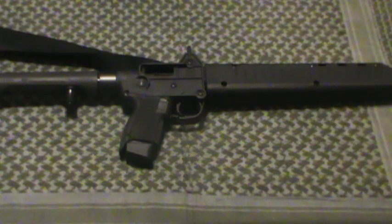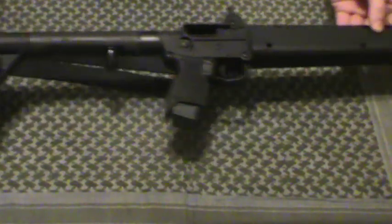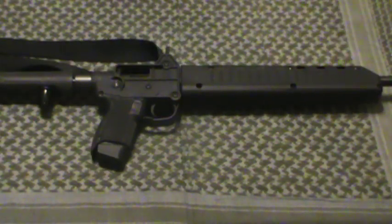Didn't have one for a lot of years because I didn't own Glocks. Once I ended up buying a Glock, looked around and figured I pretty much had to have one of these. This is Kel Tec's intro into the sub rifle carbine market. Very unique, very interesting little gun. I'd have to say it's not the most attractive gun in the world, but it gets the job done.